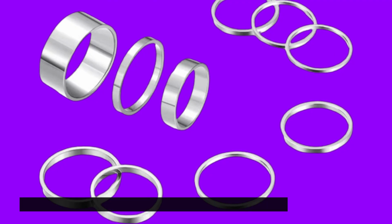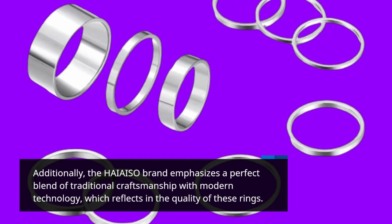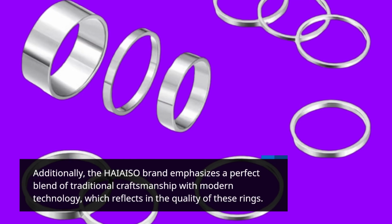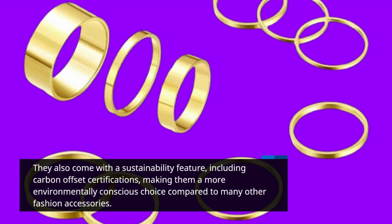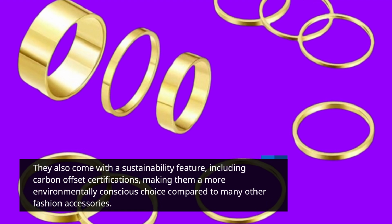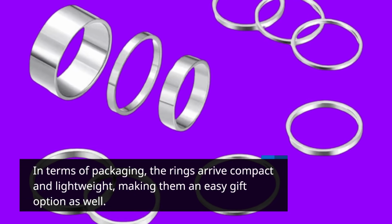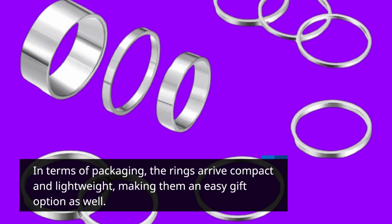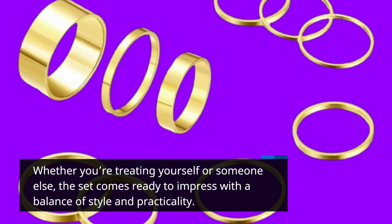Additionally, the HAIAISO brand emphasizes a perfect blend of traditional craftsmanship with modern technology, which reflects in the quality of these rings. They also come with a sustainability feature, including carbon offset certifications, making them a more environmentally conscious choice compared to many other fashion accessories. In terms of packaging, the rings arrive compact and lightweight, making them an easy gift option as well. Whether you're treating yourself or someone else, the set comes ready to impress with a balance of style and practicality.